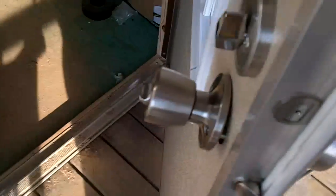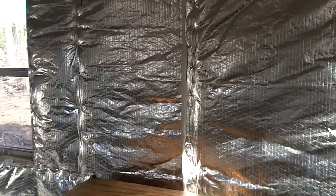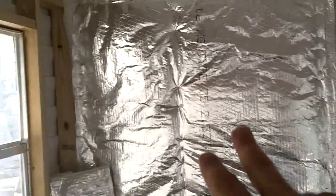My broken door. I'm sure you guys remember that. I locked the keys in there and Tim helped me get in. But this is what it looks like on the inside. We've got most of the insulation on the walls covered. This whole side, the back side, almost this whole side, a little bit there.